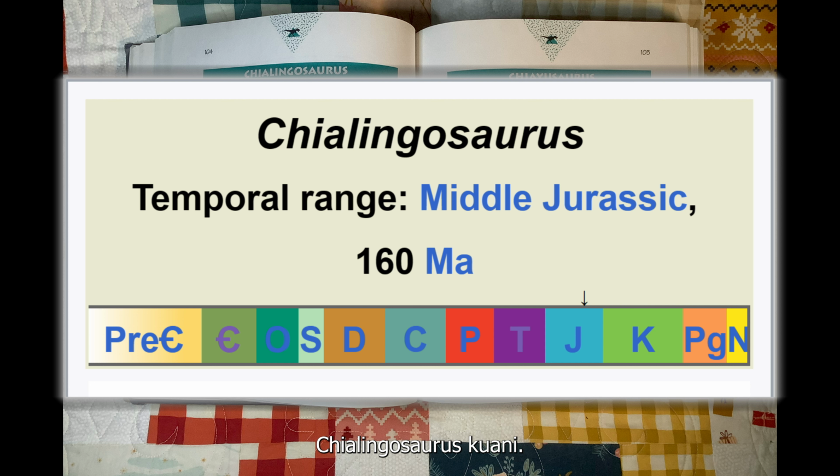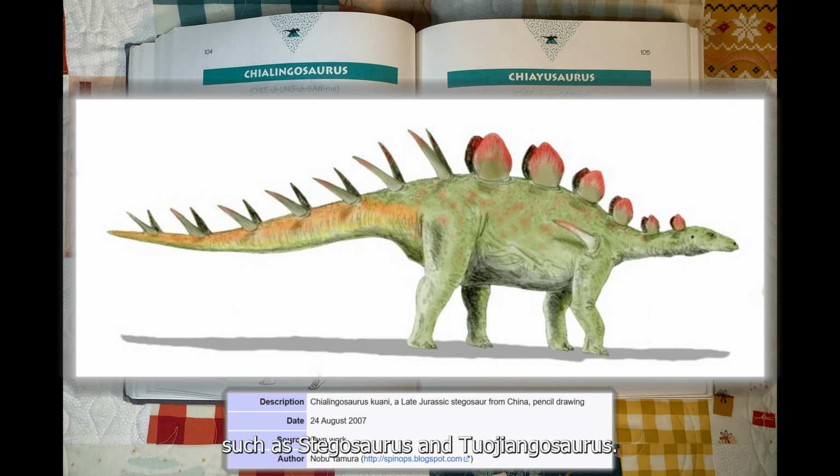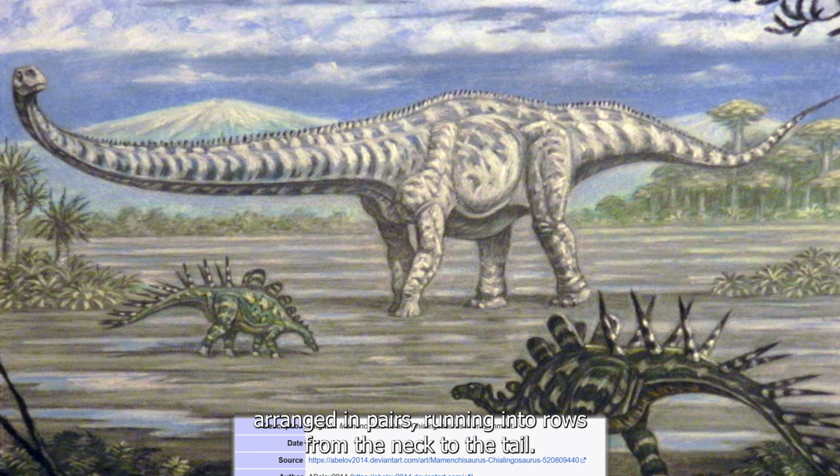Chialingosaurus kuani. Chialingosaurus was a medium-sized, slender, plate-backed dinosaur, or stegosaur. Its skull was narrower than those of other plate-backed dinosaurs, such as Stegosaurus and Chungkingosaurus. The back plates in Chialingosaurus seem to be less specialized than in later stegosaurs such as Chondrosteosaurus and Stegosaurus. They include rather small, plate-like spines and small plates arranged in pairs running in 2 rows from the neck to the tail.